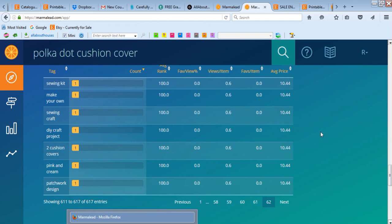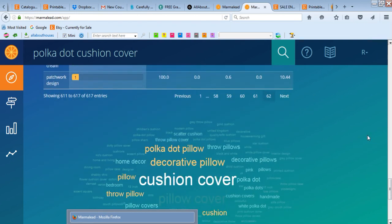If you've had a lot of sales of one product and then suddenly your sales drop off, that can be an indication that you need to update your tags, or that a trend has changed, or people are referring to it by a different phrase or something. You need to update your tags. So don't just do your tags and leave it as is.